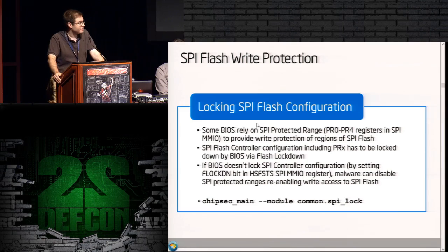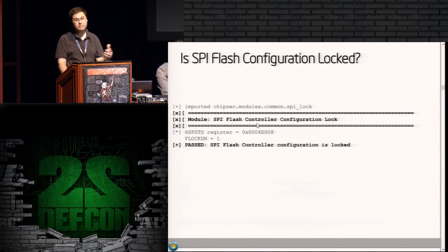Remember the other mechanism. We can use the SPI flash itself with these protected ranges. Well, you have to configure those properly, right? So that's what we talked about earlier, but you also have to lock that. So you can set it up and then not lock it and then somebody could change it, right? So that's what the F lockdown bit is all about. And again, you can just check for that.